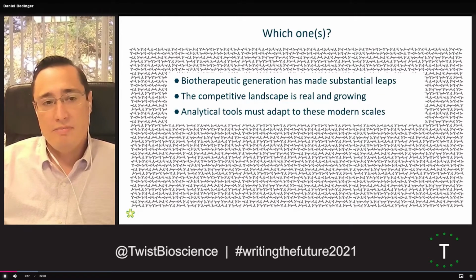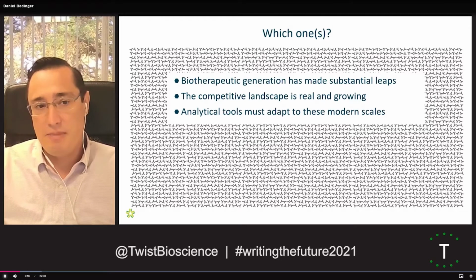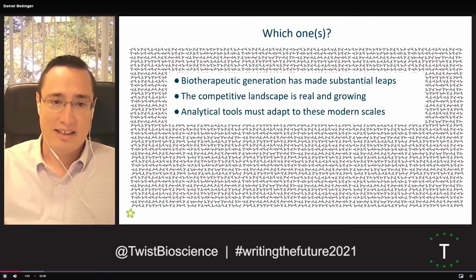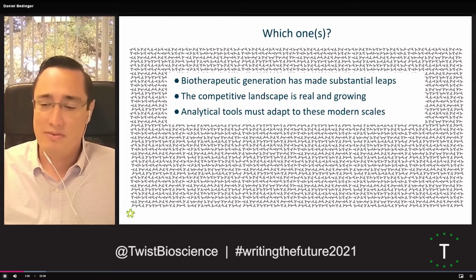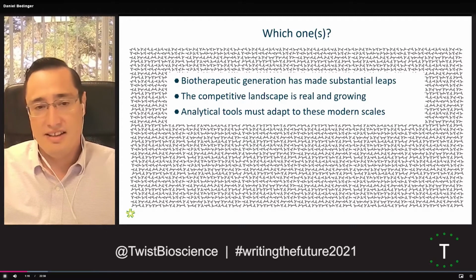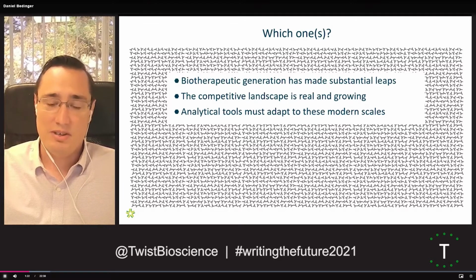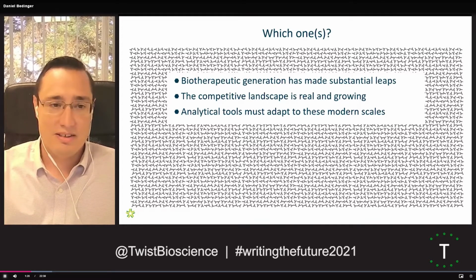So all modern biotherapeutic platforms can generate large numbers of clones. And these technologies have made huge leaps and bounds. But the competitive landscape is real and growing. Everybody has access to these technologies in general. I mean, there's obviously lots of diversity to them, and different people have their specialties and core technologies. But the analytical tools need to adapt to properly access and address these modern scales of antibody discovery workflows and to really add value and richness upfront to accelerate timelines and give more information early on to the scientists running these programs.